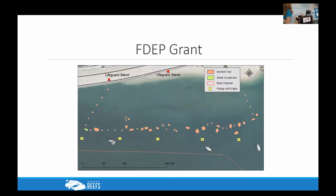In this area, the channel comes up here, doglegs to the left, and then goes under the bridge. So this area was getting some accretion. We had a DEP grant to do some work at Peanut Island. Those plans kind of fell through, so we reused that grant, and we went in and supplemented the snorkel trail to add one layer, or one rock really, per each of these circular pods. That was to help battle against the sand accretion at the dog leg in the channel.